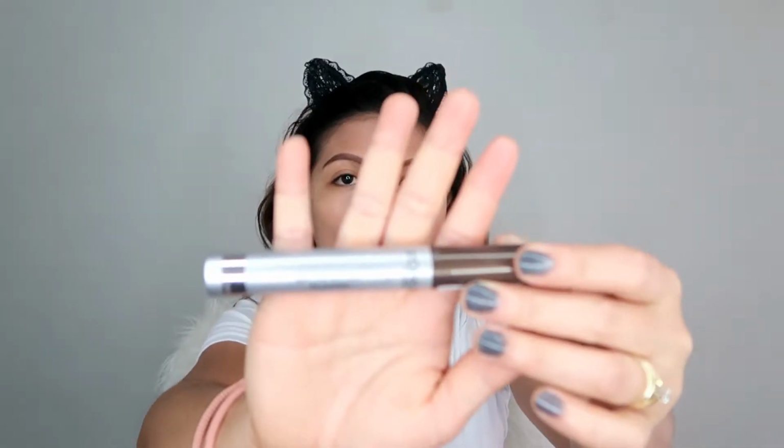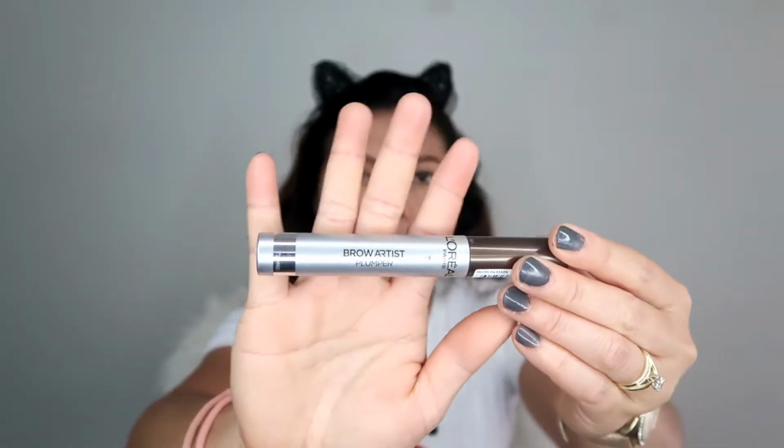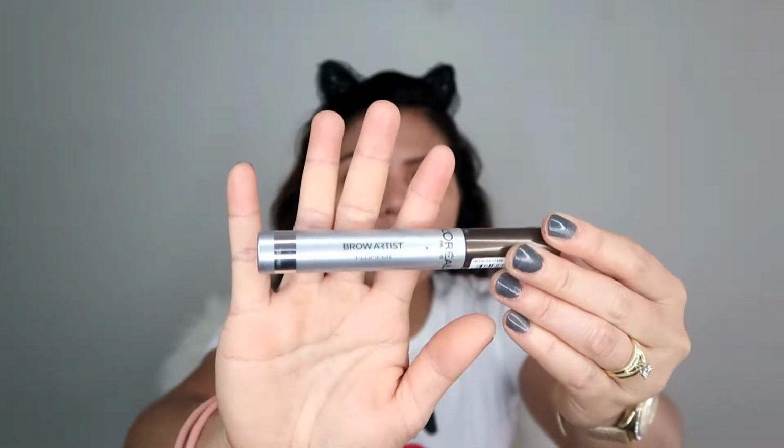So you have to put some, itong ginagamit ko para hindi siya mag ano kasi example you're wearing this for whole day tapos kailangan kumapit siya kasi pangit naman na parang ano body balance yung kilay. So I have this Loreal Brow Artist Plumper. So yan.